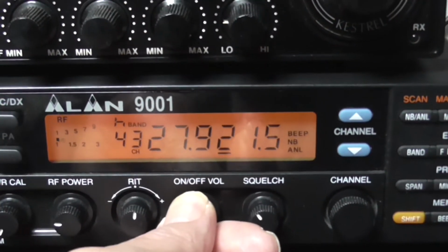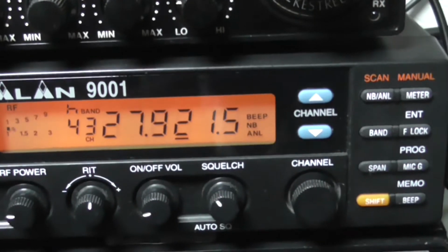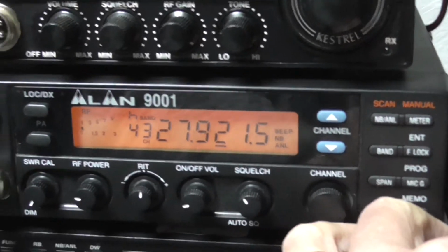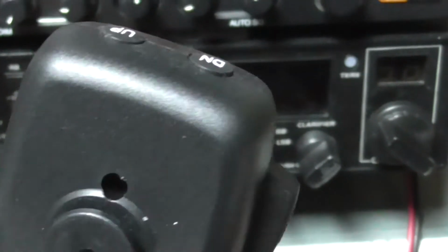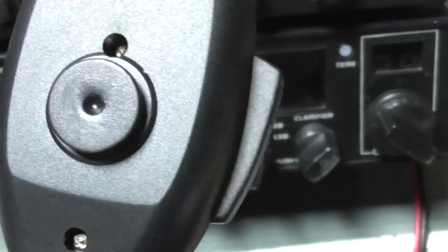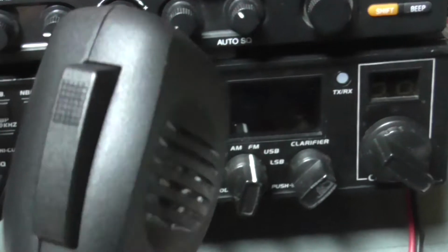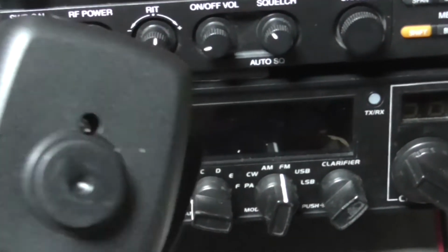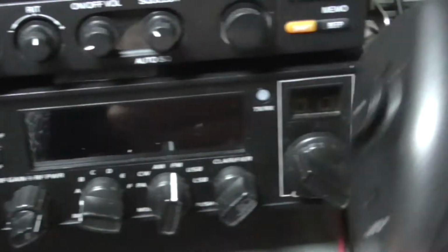So there you have it, a little tiny updated version. Oh, and the microphone, it's like brand spanking new as well. Not a mark on the microphone, honestly, not even the slightest of scratches on it. It's the original microphone. It is nice when you get something 17 years old to see that it has been well looked after.